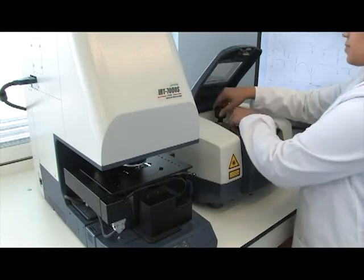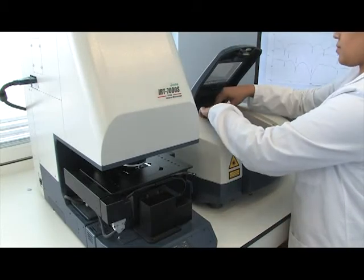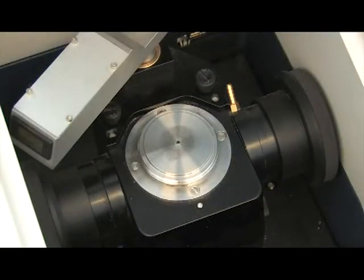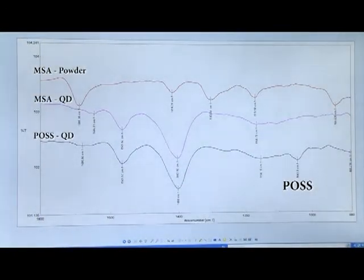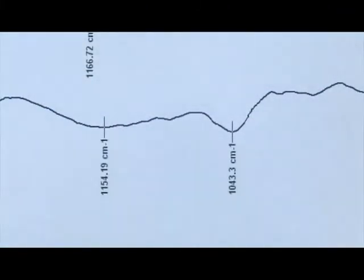This is an ATR FTIR machine, and the POSS and MSA QDs were placed as a drop on the diamond ATR window, and the spectra were recorded. The diagram shows the appearance of a new peak at 1043 centimeters on the POSS QDs, which is absent on the MSA QDs, indicating that the POSS had actually bonded to the QD surface.